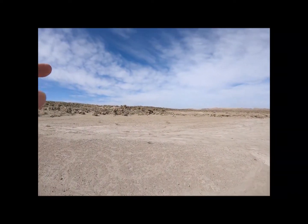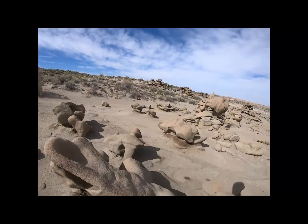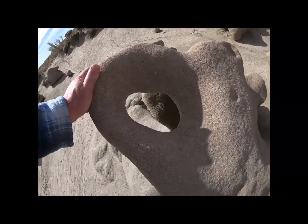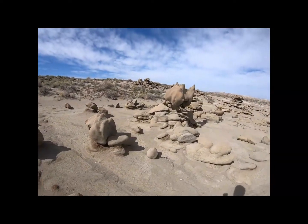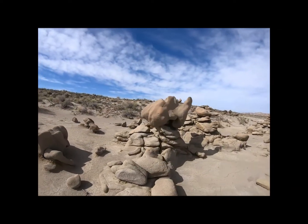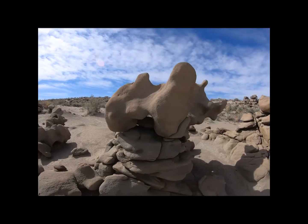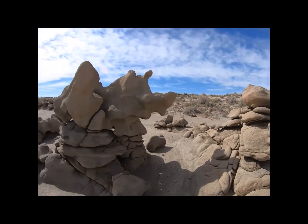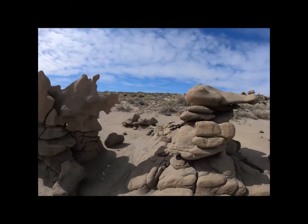I think that's what those are, so let's go take a look. Yes, sir. So this is basically the same sandstone. It's got holes in it. It's definitely sandstone. And it looks like all the stuff washed away from it. Still a little bit holding it. The odd shapes. It looks like it's stacked up there.